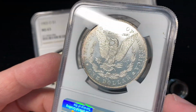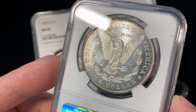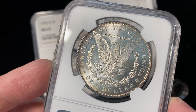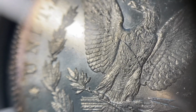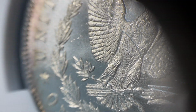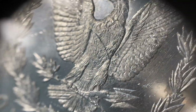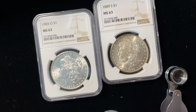They'll have a tail bar variety, and usually what it is is metal that's raised instead of being like a contact mark or a scratch. It's actually raised metal. So anyway, it's a really cool coin, and it's a neat variety with those lines in there. And if you collect VAMs, you know this one's not super rare, but it's pretty neat.